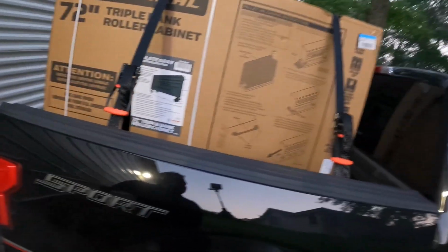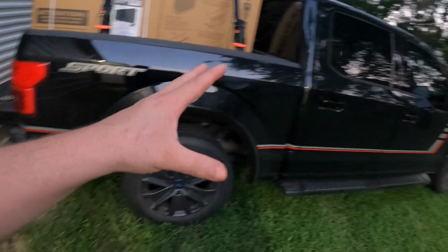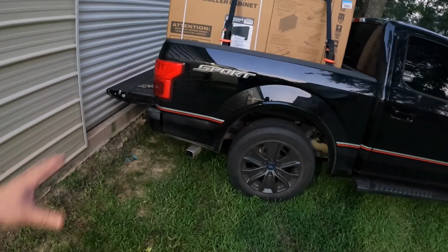Now, I've been looking for one for literally over a year, ever since they came out, and they just never have them in stock, and I didn't really want to order one. I don't know why, but anyway, I got one, and now it's in the back of the truck, and it's very large, and I can't wait to do some reorganizing in the shop. But I'm by myself. I do have my truck backed up to the shop, and we're gonna see how I can get this thing out.